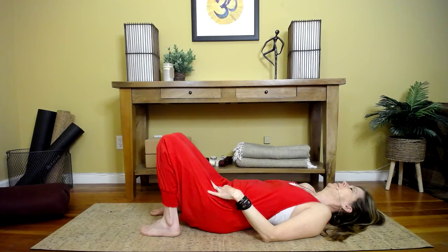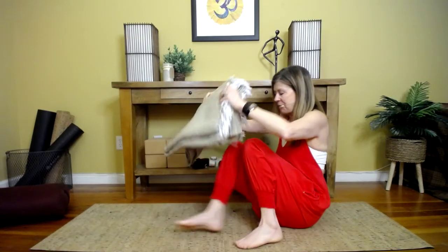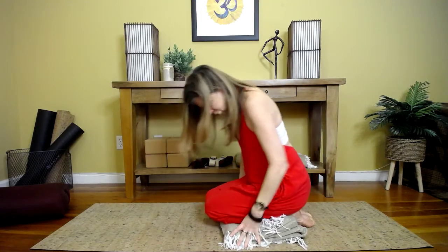Nice. All right, so when you're finished, we're just going to simply roll over onto our side. And then push yourselves up gently. So we're going to find a child's pose. And I just want to show you a couple modifications that you might need if child's pose is tough on your body. So if it's hard on your ankles to be that compressed, you can take a blanket underneath.